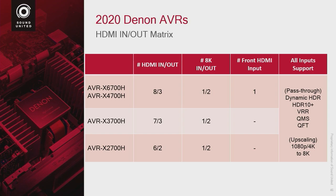Of the 8 inputs, one of those HDMI inputs is on the front. So there are 7 on the back and 1 on the front, and one of the inputs on the back is labeled 8K because it can support 8K 60 or 4K 120. The other 7 inputs that are not 8K inputs on the 47 and 6700 still support all of the cool HDMI 2.1 features: dynamic HDR, Dolby Vision, HLG, HDR10, variable refresh rate, quick media switching, quick frame transport, and auto low latency mode.